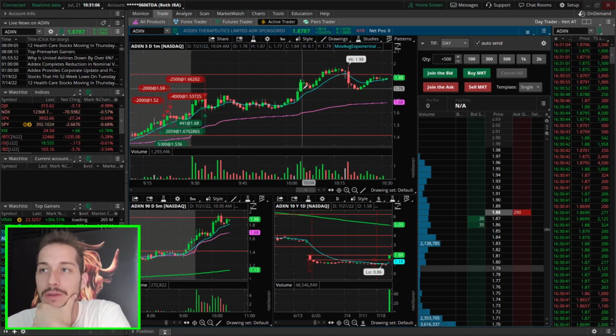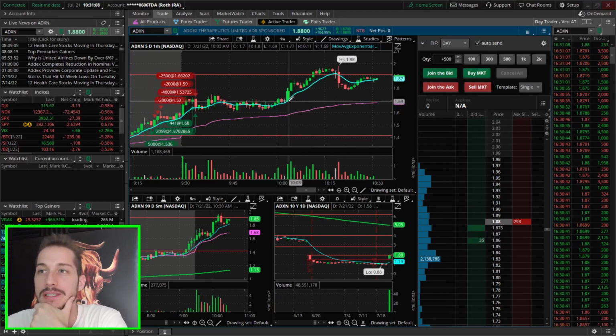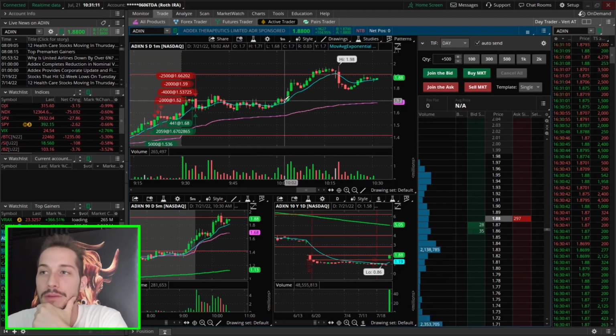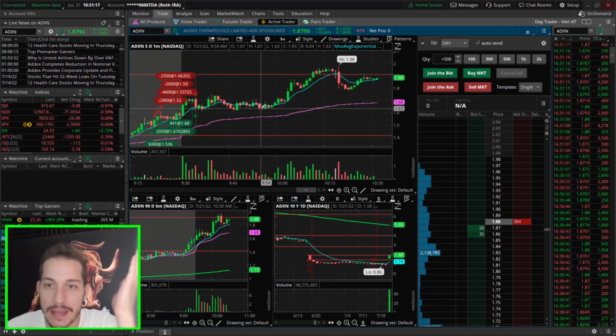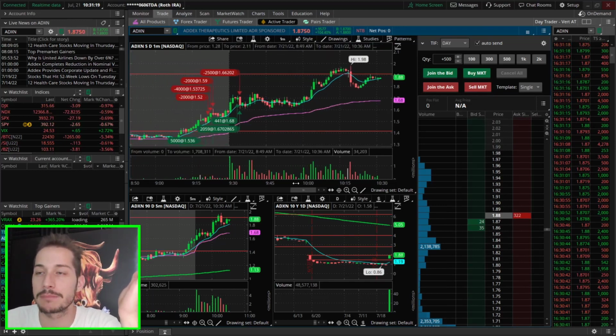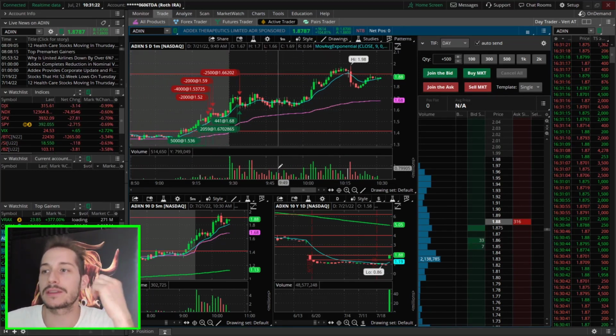I don't know how I would have traded this one. I could really see myself making a lot of mistakes. Even if I bought perfectly here in anticipation, there's a good chance I would have just closed out for break even when it flushed right back down. So it's like, it's a sketchy day. Kind of sucks that I missed it, ADXN, but you could just feel that there's sellers in this company.